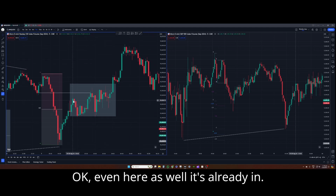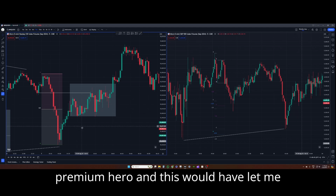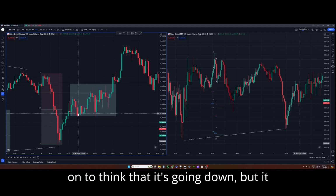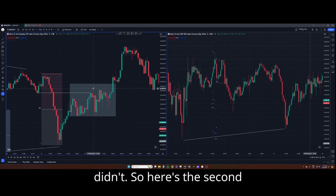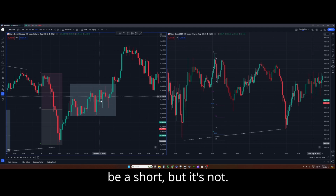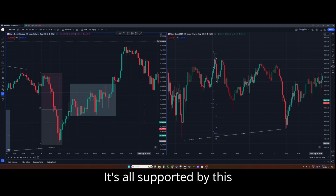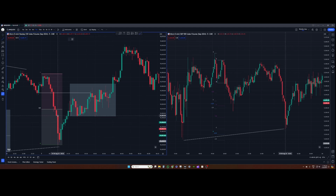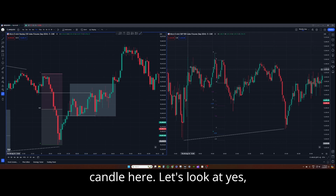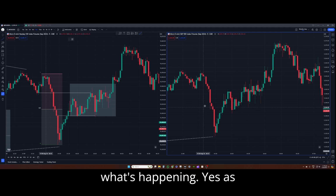Even here as well, it's already in the premium area, and this would have led me to think that it's going down, but it didn't. So here's the second point of fake, thinking that it will still be a short, but it's not. It's all supported by this candle here. Let's look at ES, what's happening.